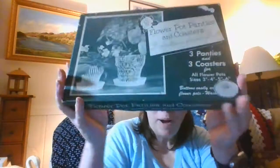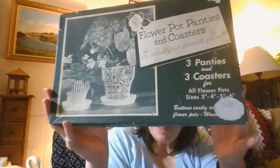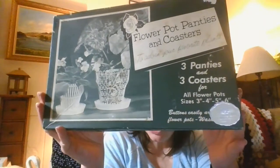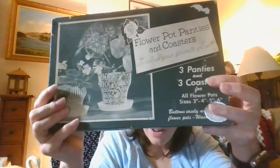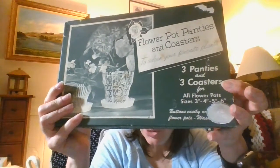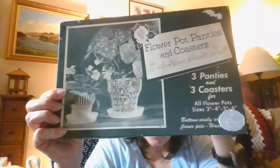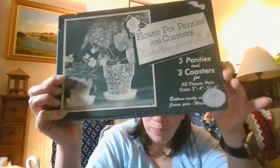And I have this box here of flower panties and coasters. There are just 2 panties and 2 coasters in there, but they are these designs. So you can put them around your plant base to decorate them.